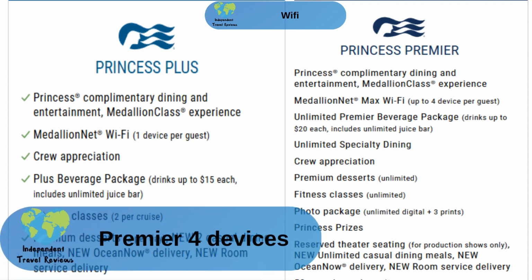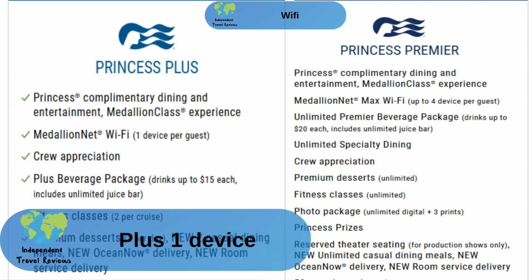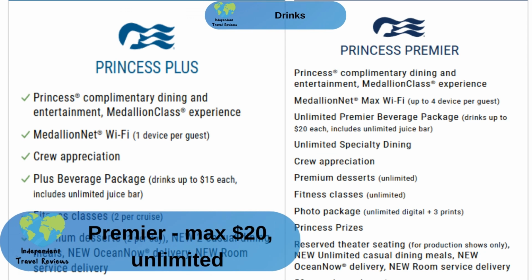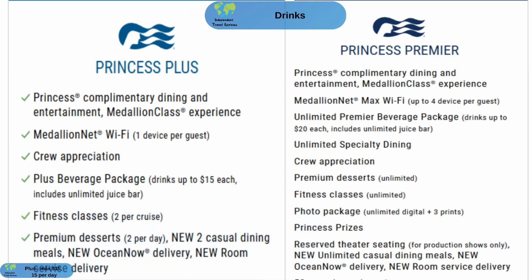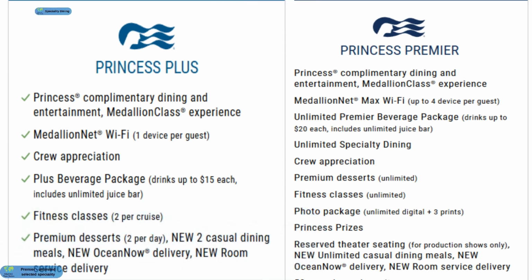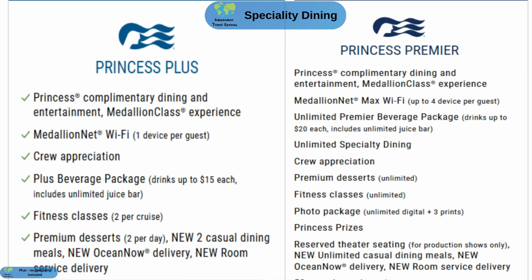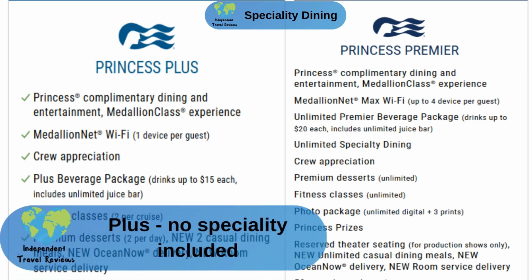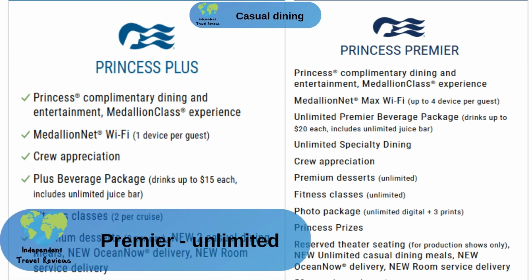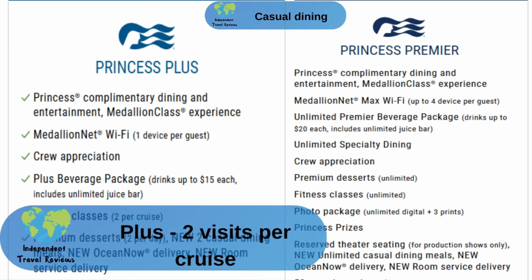Wi-Fi. Premier offers Wi-Fi for up to 4 devices per guest, Plus offers just 1 device. Drinks. Premier covers unlimited drinks up to $20 each, Plus limits this to $15 drinks with a maximum of 15 per day. Specialty dining. Premier includes unlimited specialty dining at selected venues. Plus does not include any. Casual dining. Premier covers unlimited casual dining visits, Plus offers 2 visits per cruise.